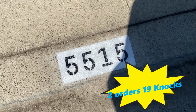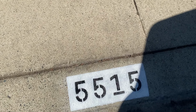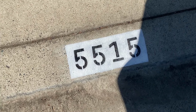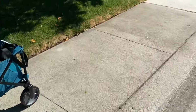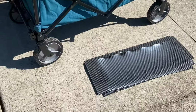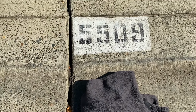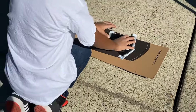What house number was it? 19? Yeah, 2 on 19. So we're gonna keep moving down the street here. All right, guys, we actually came right next door. We just did that one over there. We came right next door, and we're gonna do this one. This one's a bit faded. Another same thing. White with black, we'll knock it out.